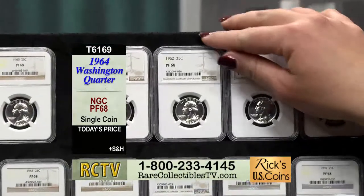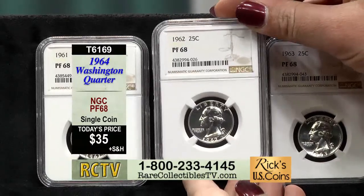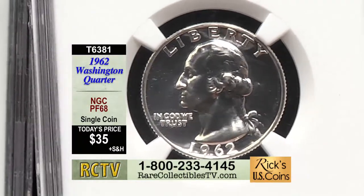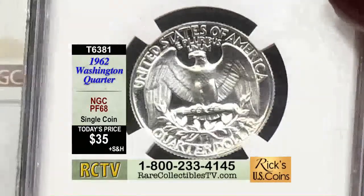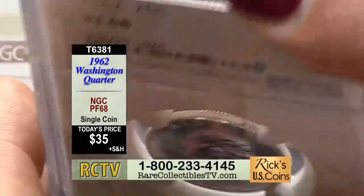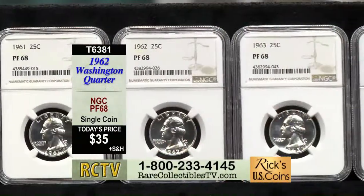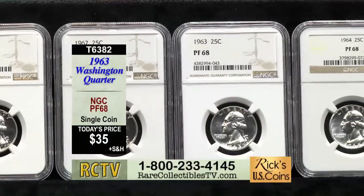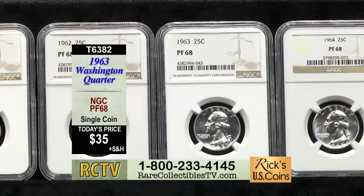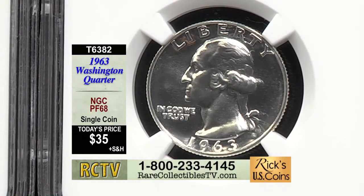$35 a coin. Pick any one of those Washington quarters, 1961, 62, 63, or 64, only $35 a coin. And if you want a second piece, you get a different date. You can get a second coin, a different date, also just $35 a coin. And if you want a third date, say a 62, 63, and 61, third date, only $35 a coin. And then if you want the fourth date, say the 64, only $35 a coin. In other words, all four coins for only $140. Now, we get to some of these earlier dates. Kim, if you could show us that pop chart one last time.